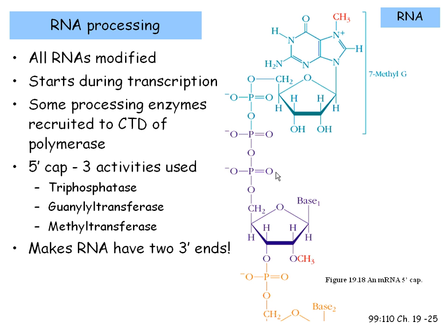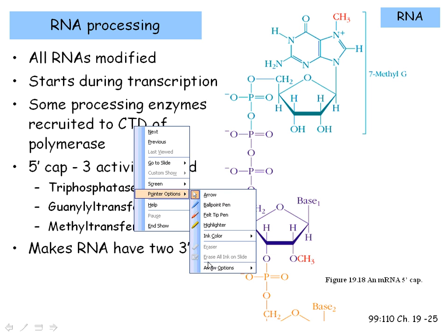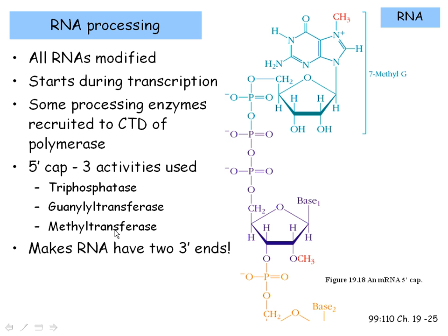At the 5' end, there are several interesting things that happen. There are 3 activities that are needed to make what's called the 5' cap. There's a triphosphatase that can cut off the triphosphate tail. A guanylyl transferase that can put a guanine residue on, and a methyltransferase that can then methylate that. And the end result of that is what's called the 5' methyl G cap.